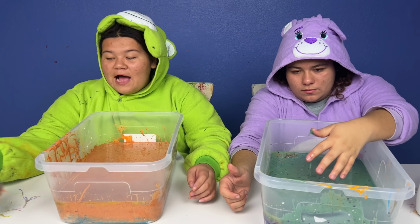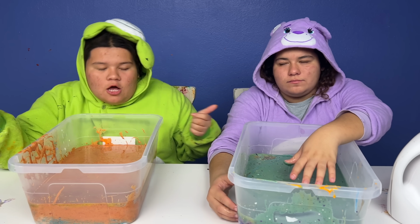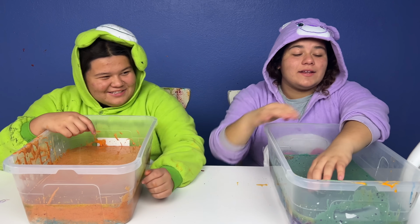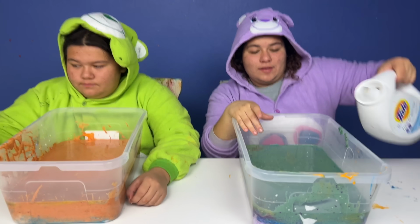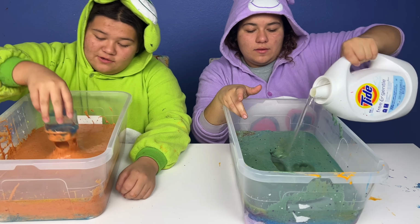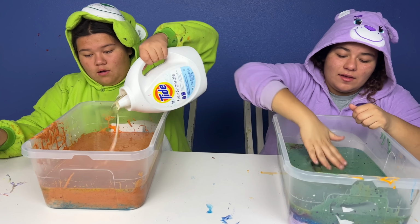Okay guys, so mine's orange, so that means I get extra points because tomorrow's Halloween. Hey guys, mine is green and maybe it'll turn out looking cool, guys. But activator time. Guys, when I do this, it like picks up the slime. Let's activate! Oh my god, my fork.